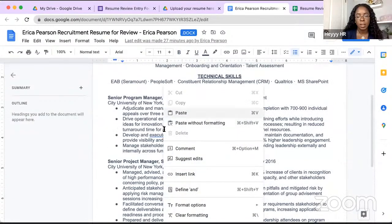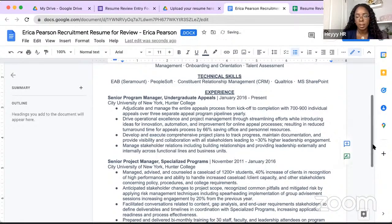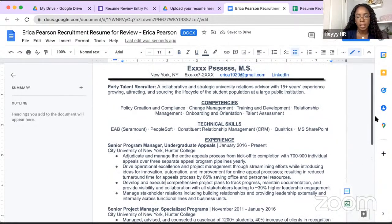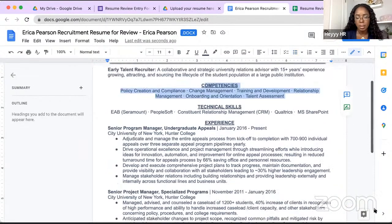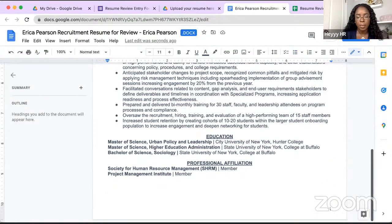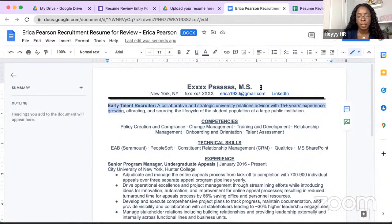And you just want to change that to wherever Google changes it to, so take that out of there. Pay attention to the squiggly lines. They tell us what to do. All right, so this looks good. I probably would just take out the competencies and put my education there. Oh, but you have it down on one page. Okay, so you can do that. Then you can just move it and take out that "early," make your name a little bit bigger. But other than that, you should be hitting on something.